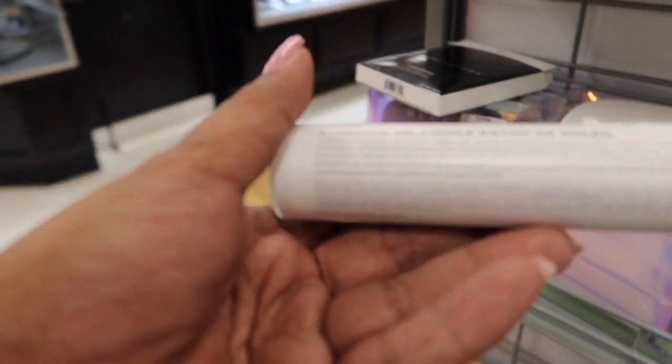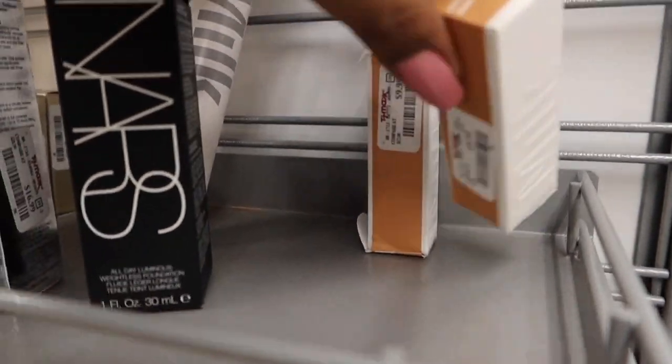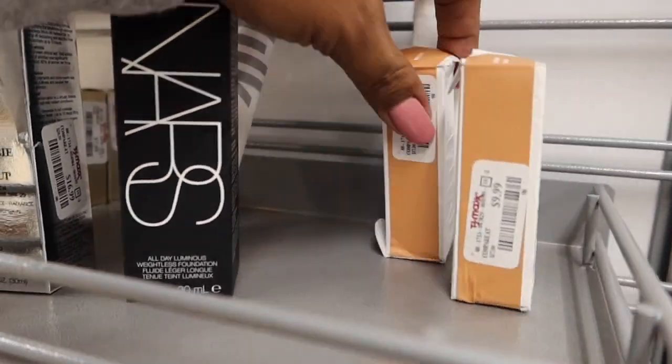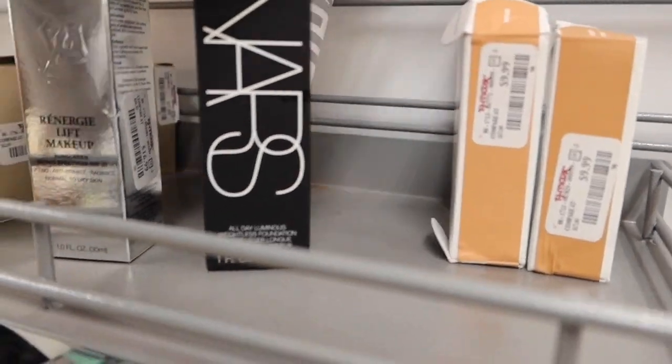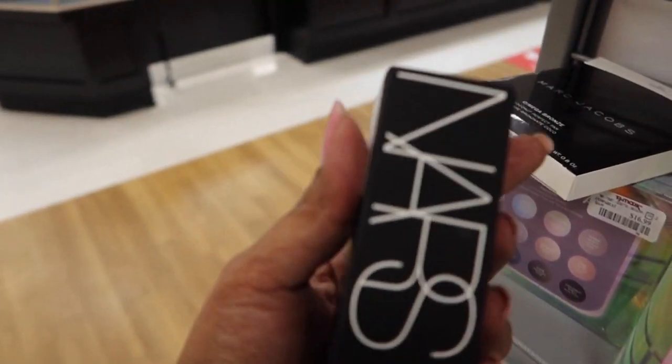I haven't seen this at any of the other stores recently. This is a Sunshine Oil. I don't know, but this is $7.99. And then we have a few foundation sticks, Golden Sand and Medium, for $9.99, and one NARS in Medium Dark Tahoe, and this is $14.99.